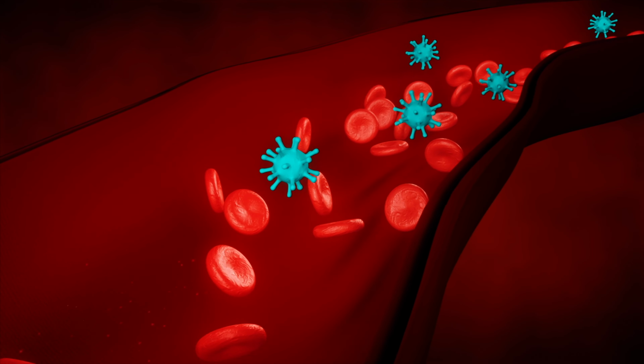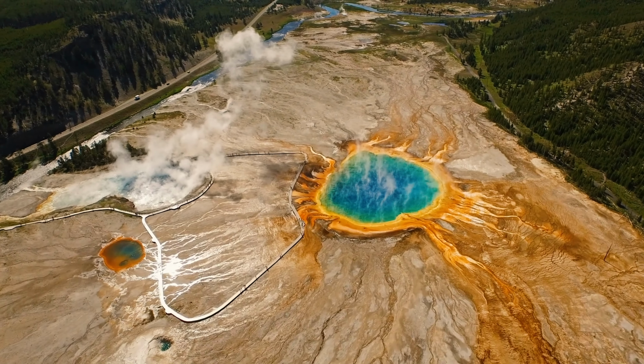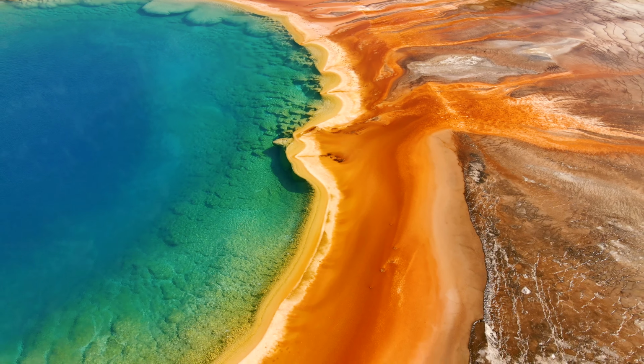Pretty cool, huh? Throughout the years, this underground volcano has evolved from a mere geographical curiosity to the enduring symbol of the conservation movement. Its story is a narrative of discovery, awe, and the ongoing efforts to preserve our planet's natural splendors for future generations.